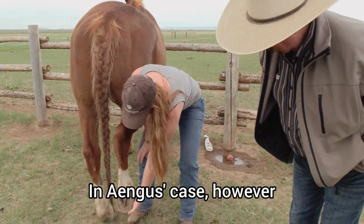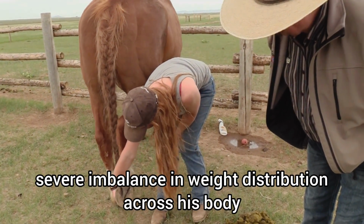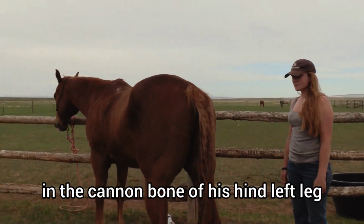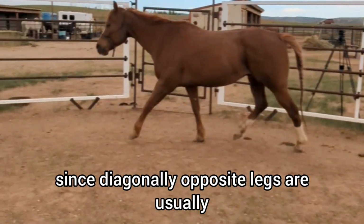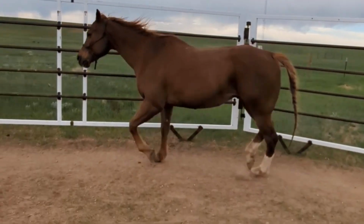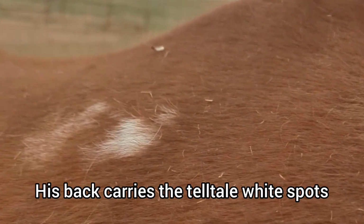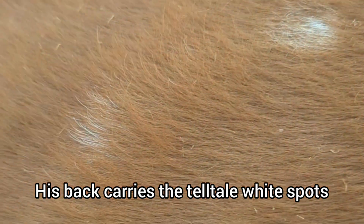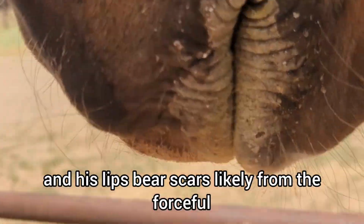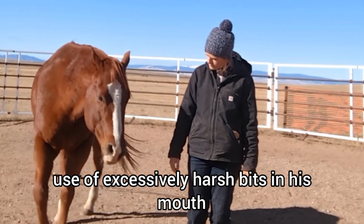In Angus's case, however, lack of attention to his hoof trims had created severe imbalance in weight distribution across his body, likely contributing to a significant twist in the cannon bone of his hind left leg, since diagonally opposite legs are usually the ones to compensate for any defects, as well as the back pain he was clearly feeling. But that wasn't all. His back carries the telltale white spots of saddle scars from bearing the weight of improperly fitting saddles, and his lips bear scars likely from the forceful use of excessively harsh bits in his mouth.